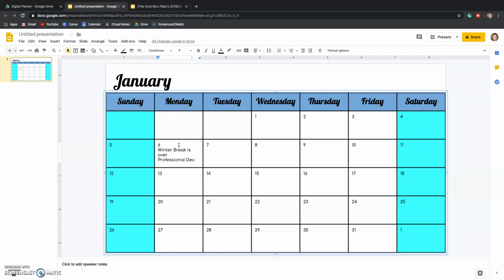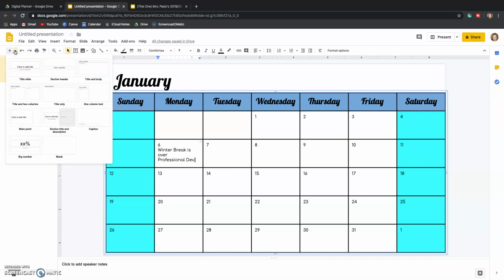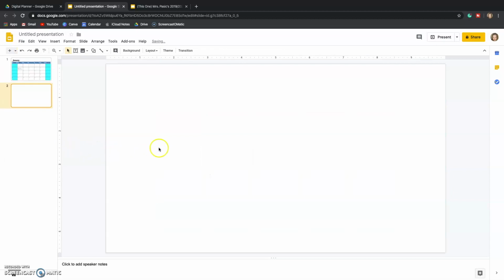Let's go ahead and get into our weekly spread. All right, for the weekly spread, we're going to go ahead and do the same thing that we did with the monthly spread. We're going to add a blank page. And this I have also divided into 5 easy steps, so it's easy for you to remember.